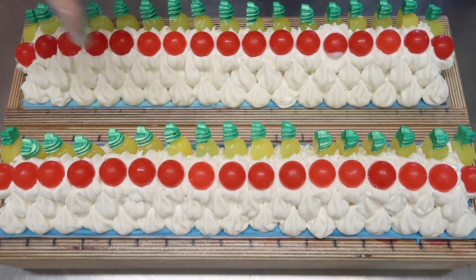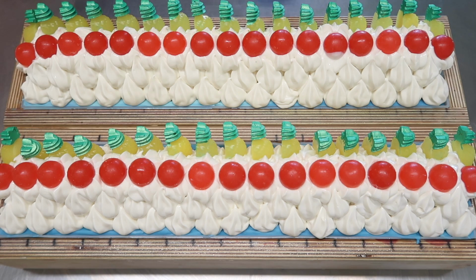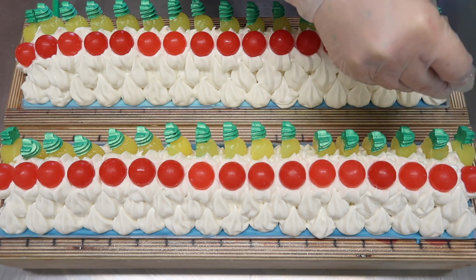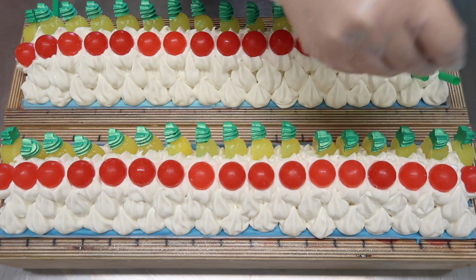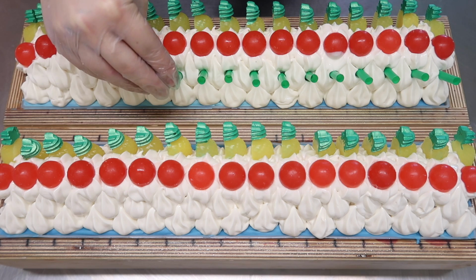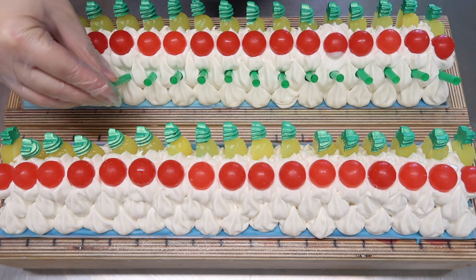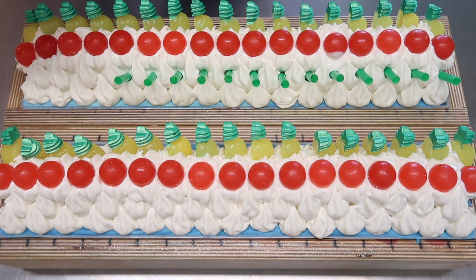I flip the soaps around so you can see what I'm doing on the other side of the bars. I'm just gonna be sticking in a green straw into the soap like so. I got these straws and the pineapple mold off of Amazon. If you guys can't already tell, I love Amazon.